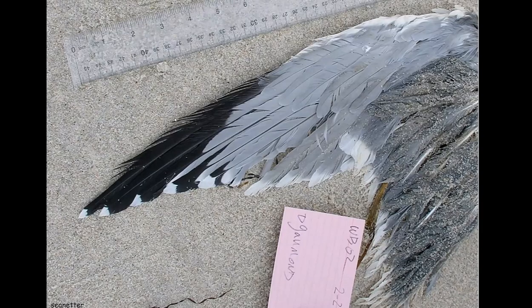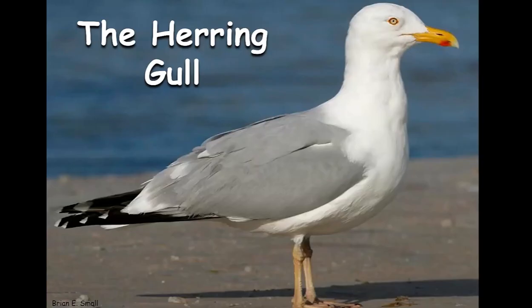Another thing you might find, as this picture shows, is the wing of a gull. You know, a bird has died for some reason, and it's sitting there on the beach. I just want to talk a little bit about what you can tell from that wing.